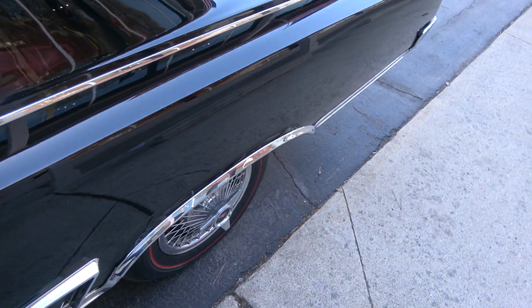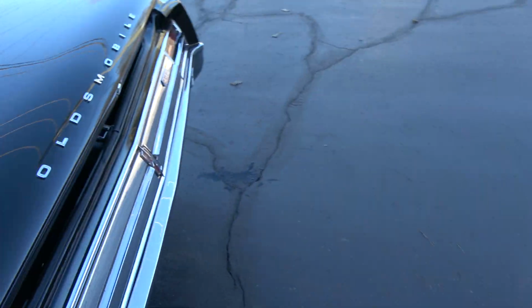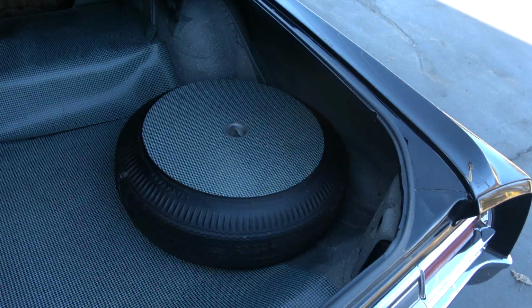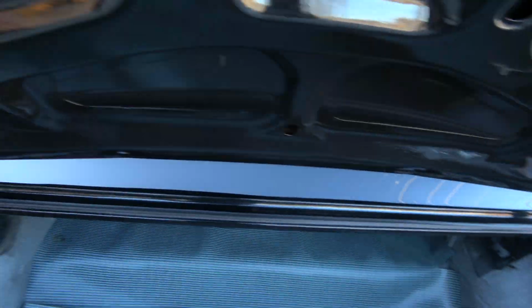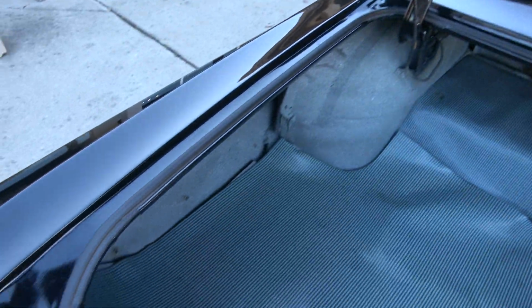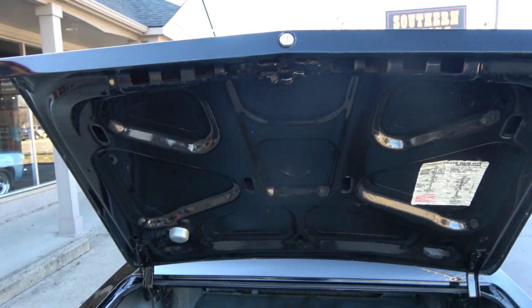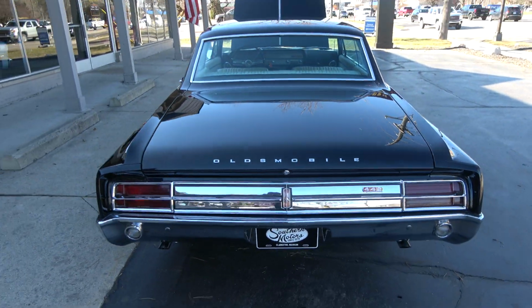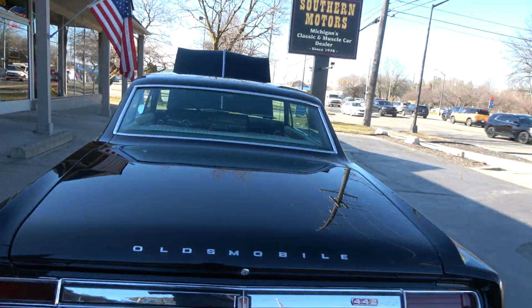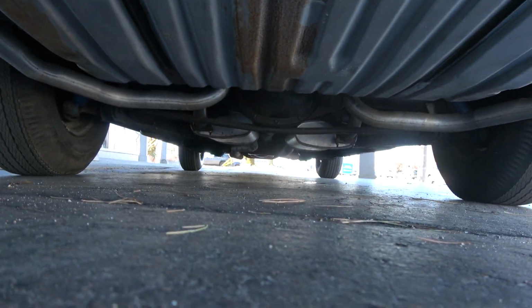Dual exhaust, factory rear axle, no big gear. Like I say, just cruised it. The old bias-ply spares in there. It's all spackle coated in the trunk. And as I'm gone, like I say, the guys will get them detailed up. We have not had a chance to do anything but wipe them down. Clean underneath.